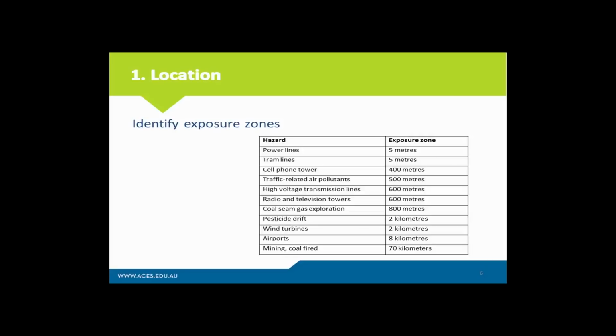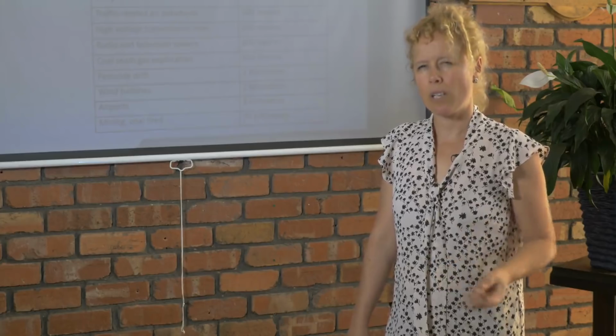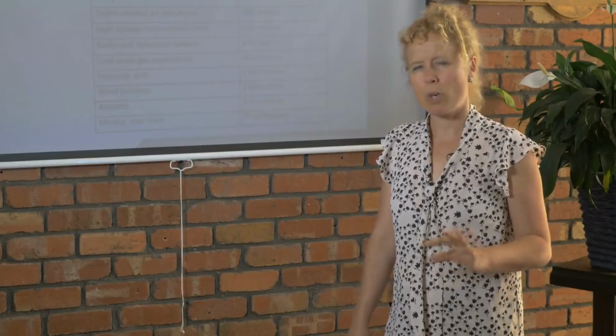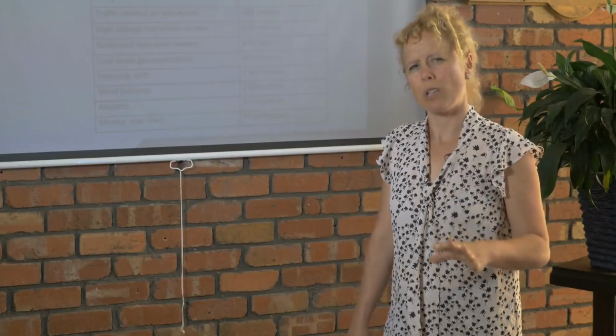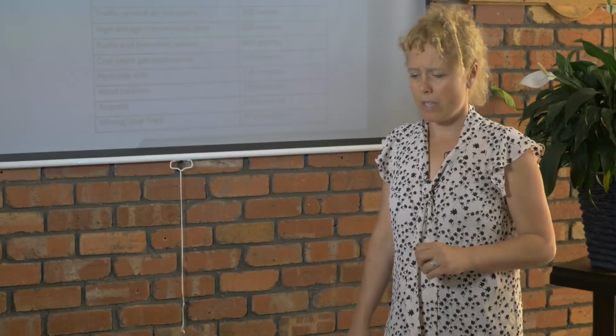Wind turbines, the infrasonic sound that occurs from the wind turbines can cause tinnitus, or is correlated with tinnitus, many ear syndrome, dizziness. I've had a few of my clients develop these symptoms living within a kilometre of wind turbines. The exposure zone from the research is about 2 kilometres or more you should live away from these wind turbines.